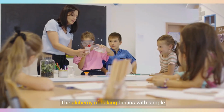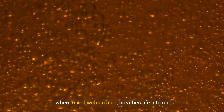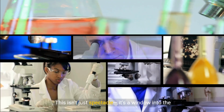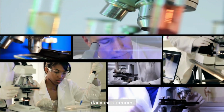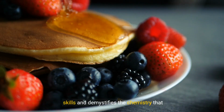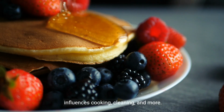The alchemy of baking begins with simple ingredients like baking soda, which, when mixed with an acid, breathes life into our bakes through carbon dioxide. This isn't just spectacle, it's a window into the captivating chemical reactions that permeate our daily experiences. Understanding these reactions elevates our culinary skills and demystifies the chemistry that influences cooking, cleaning, and more.